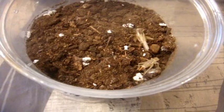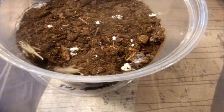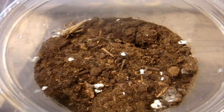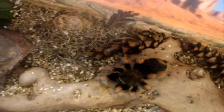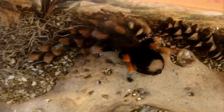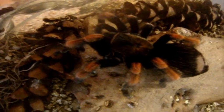Here's Tara the Terrible, the black trapdoor spider, Idiops species. Love it. Alright, Brachypelma boehmei, the Mexican fireleg. This is the oldest one, Katana. Yep, she caught it. Especially at her age of 20.